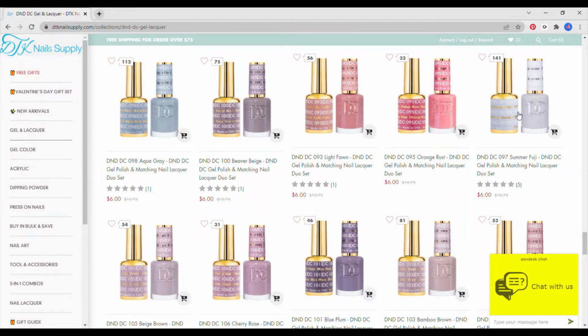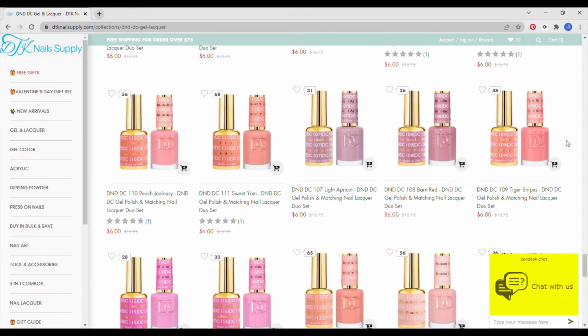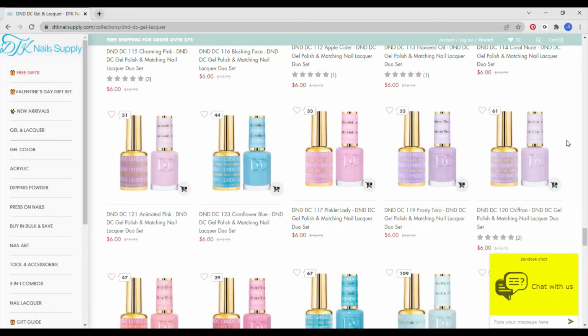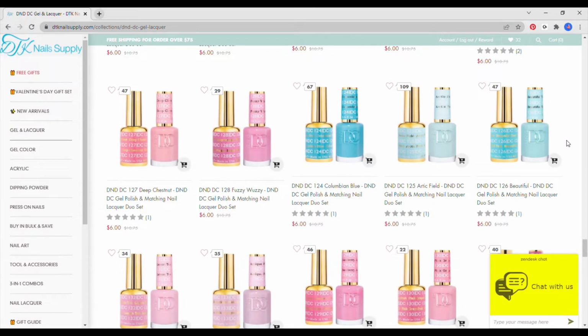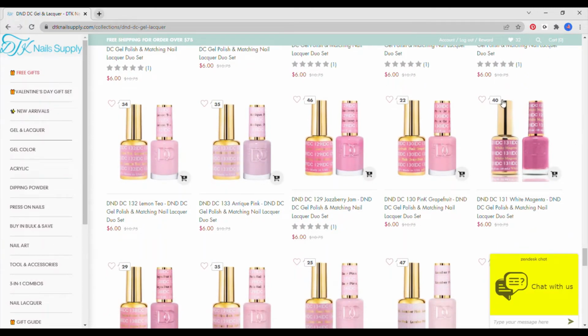Summer Fiji. I have that color. Yeah, that's a nice color. It's like a grayish blue. Good color. Tiger stripes, light apricot, apple cider, flaxseed oil, pink lady. I have pink lady. That's a good one too. Caribbean blue, beautiful, deep chestnut, white magenta. That's pretty.